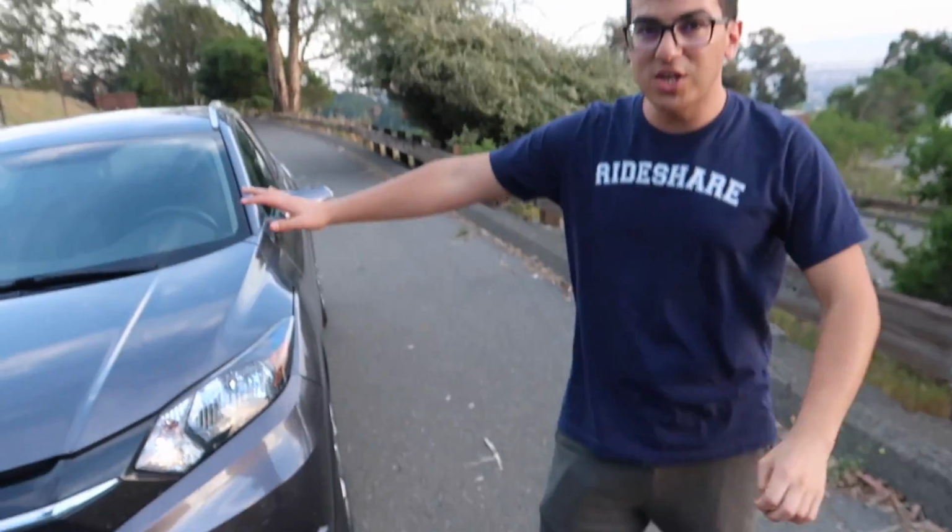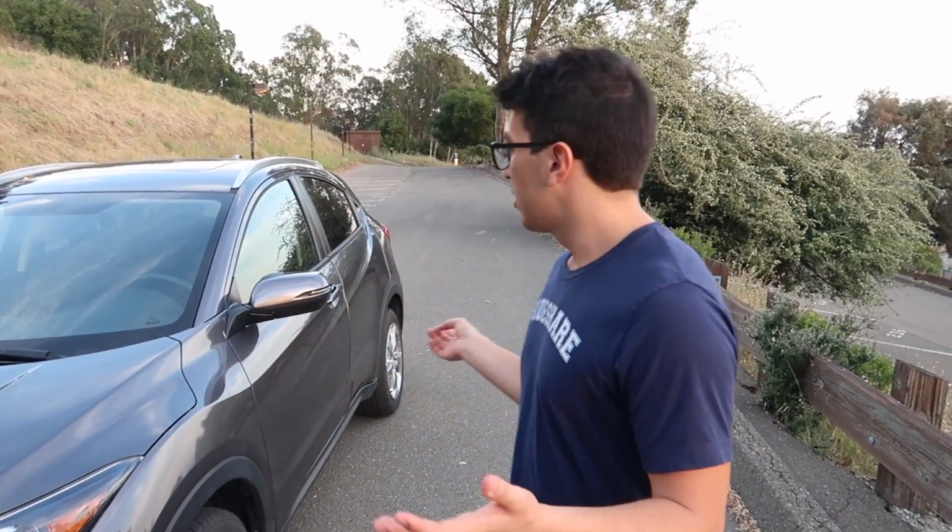This is the Honda HR-V. You said it's 2017? Yeah. Right off the bat, it's a used car. That's good. I like driving used cars for Uber and Lyft. You usually do not want to buy a brand new car. It's good because this car is already depreciated, and even if you do put on some miles, the car's not going to depreciate as much as if you bought a new car.